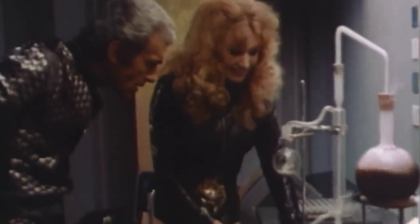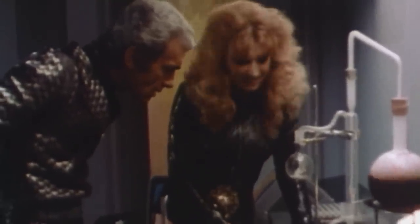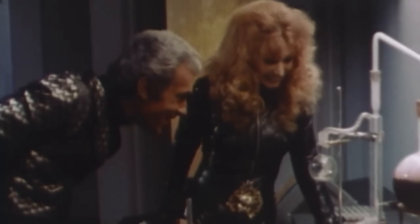Reaction, see? It works at last. Yes. It's turning into a mass of molecules. It's anti-inderium. You're right. It's anti-inderium! Hooray! We done it at last!